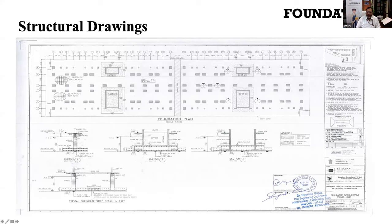Another important thing, being new technologies, all these designs need to comply with national and international standards and need to be vetted by a third party. In this case, the third party is IIT Delhi. So as you can see, this design has been approved and vetted by IIT Delhi, and it is good for construction.